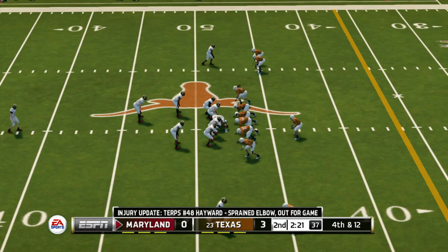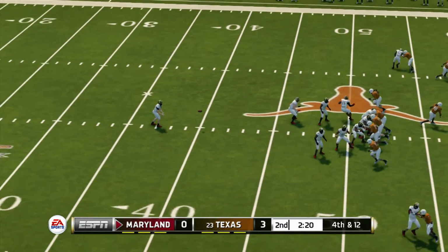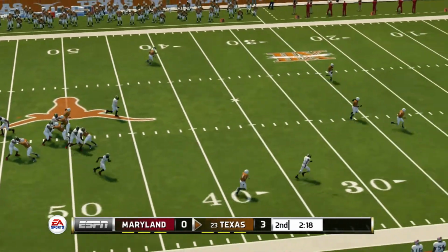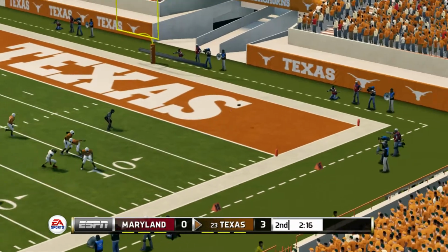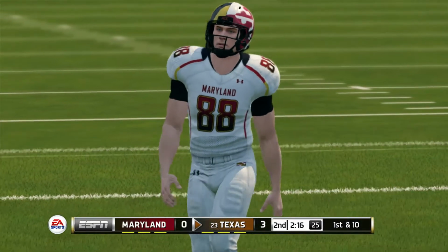The Terrapins lost one of their key guys earlier to that injury, and unfortunately, I don't think he's going to play any more football today. Right now, he wants to get this kick away and change field position. He gets it away. This is a really nice punt. This one will go into the end zone, and they'll bring it out to the 20.